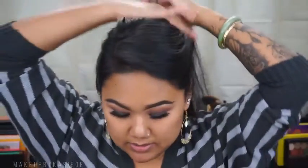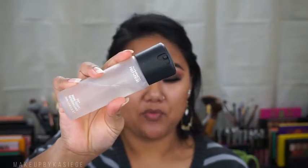Okay guys, so I already did my eyes. I always like to start by adding extra moisture to my face. This is just the MAC's Prep and Prime Fix Plus spray. So I'm going to give my face a good spritz of that.